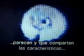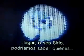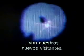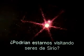Now, if we could assume that the NASA UFOs, by their amazingly identical signature to the Dropa stones, the disc shape, the black hole in the center, the spiraling groove, and the square notch cut out of the side, were from the very same place, the star system of Sirius, we might know just whom our modern-day visitors are. Could beings from Sirius be visiting Earth today?